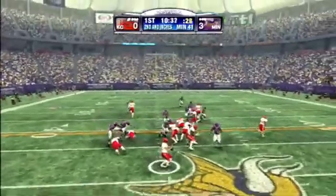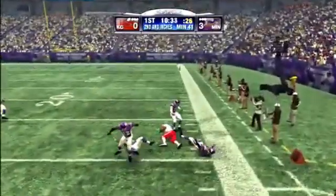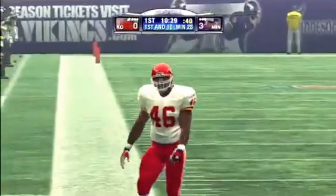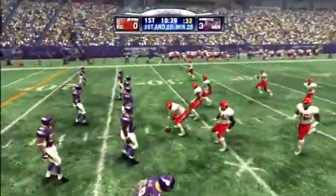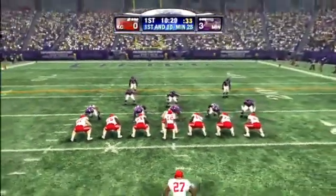Broyle has completed every pass on this drive. Brought down at the 28-yard line. Nice pass play. It really was in the 80s that we first started seeing offenses throwing the ball to the fullback. You know, for so many years, those guys were just big blockers.